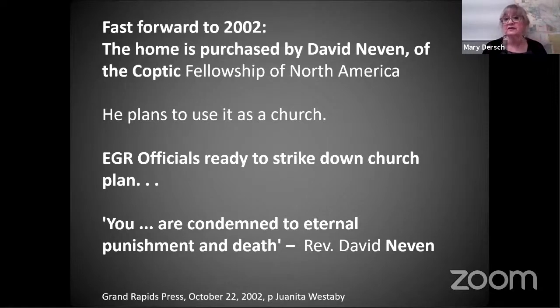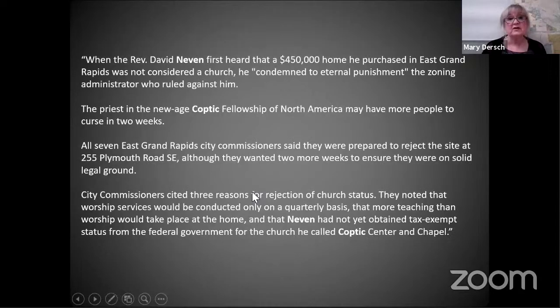Fast forward many, many years, different people live in the house. The house is beautiful. It was purchased in 2002 by David Nevin of the Catholic Fellowship Church of North America. He wanted to use it as a church, but he had to fight with City Hall. He was so upset he was told he couldn't run church services in there. It wasn't zoned for church services. I was at the city meeting and he said, you are condemned to eternal punishment and death. He was very upset.